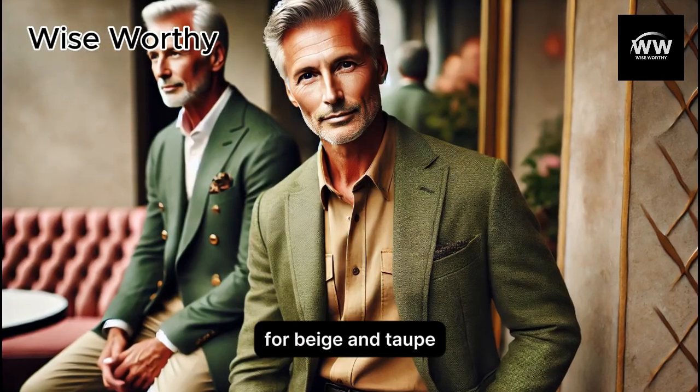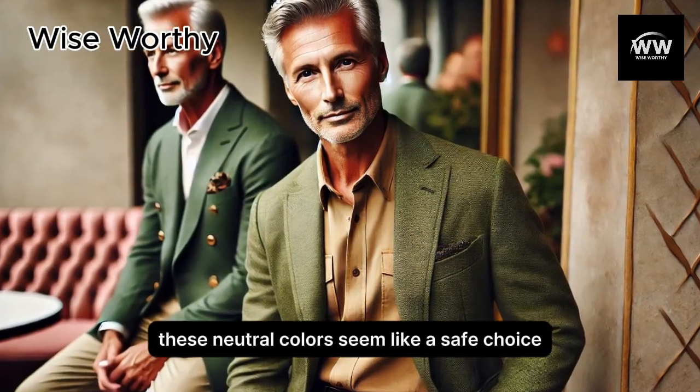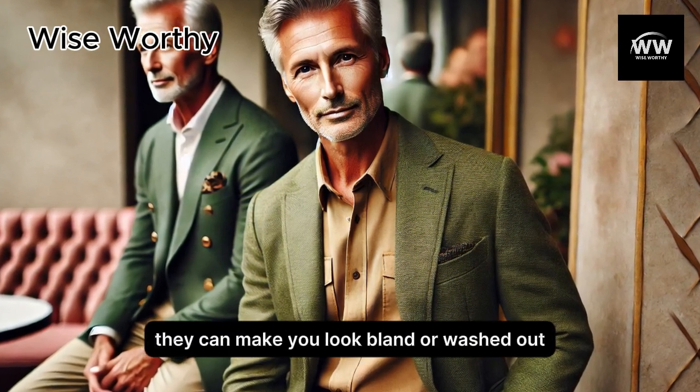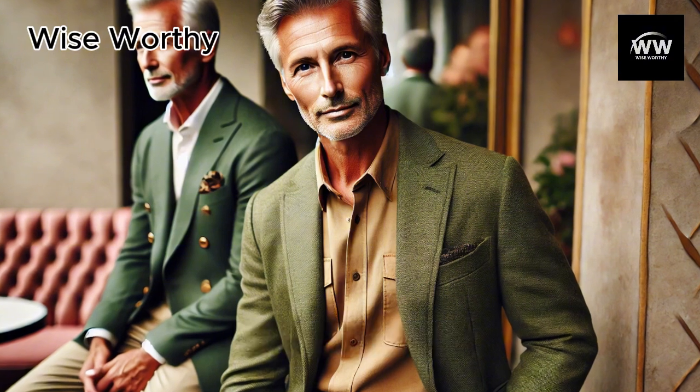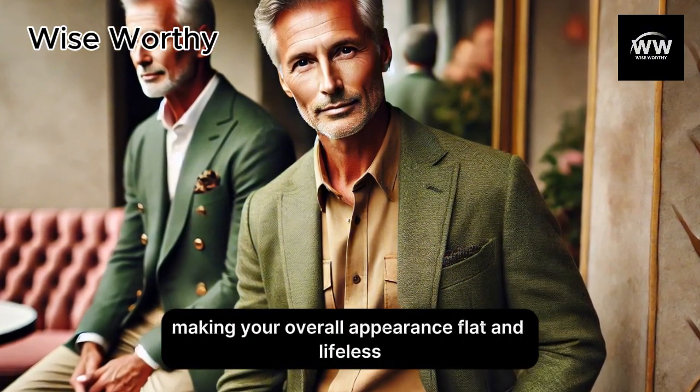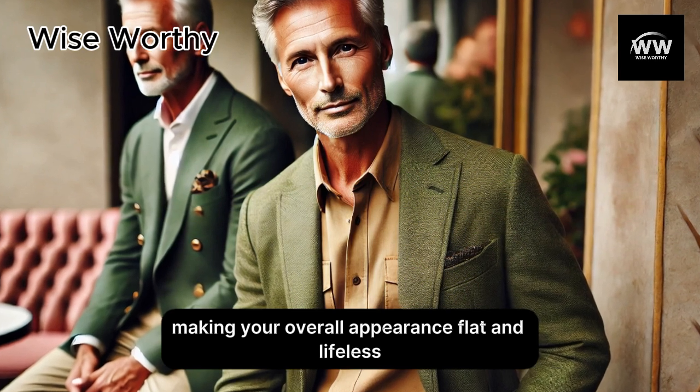4. Beige and taupe. These neutral colors seem like a safe choice. But here's the problem. They can make you look bland or washed out if worn from head to toe. Beige, especially, can blend too much with mature skin, making your overall appearance flat and lifeless.